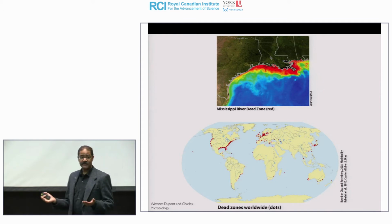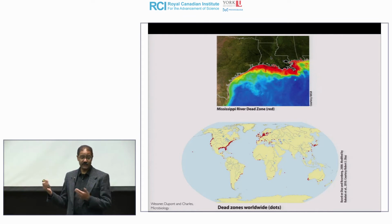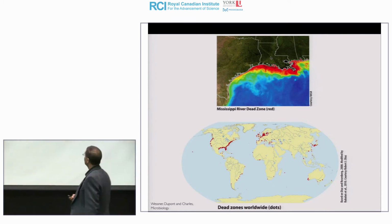And what happens there is that you have these blooms of bacteria, and they use up all the oxygen. So they're not dead because there's no life there. There's actually a lot of life. There's a lot of microbes, but they use up the oxygen so that things like fish are not able to survive.